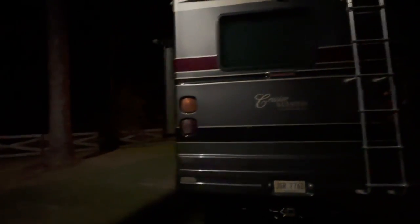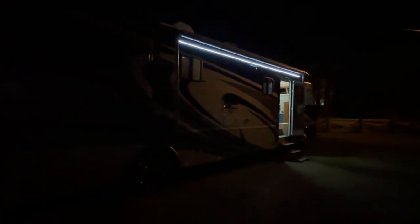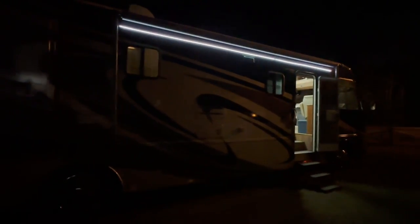So as far as the outside goes, this thing is solid. No issues whatsoever when it comes to the outside. It's got good tires. It tows really well. The generator is an Onan 5500, so it works amazing. But like I said, we're going to get to work. We're going to take off some of these things, and we'll catch you guys the next time we come back to give you an update on what it looks like.